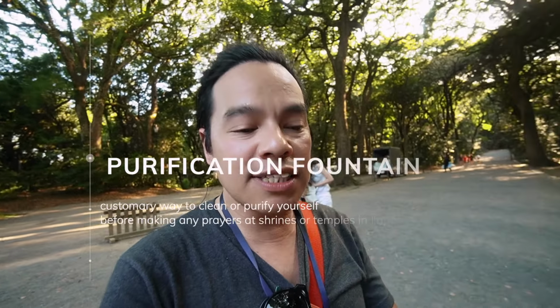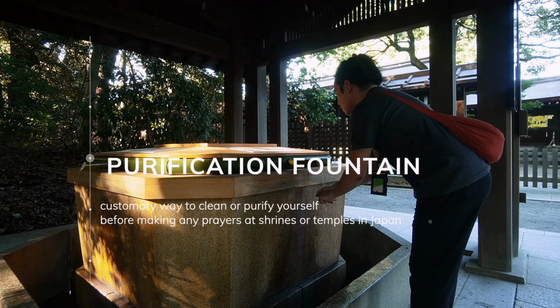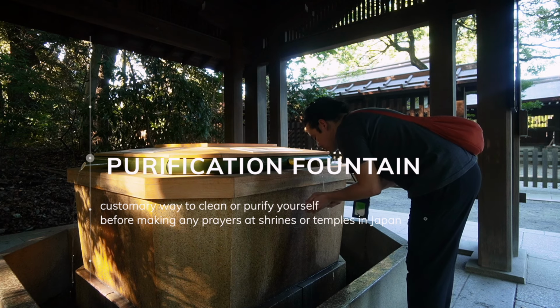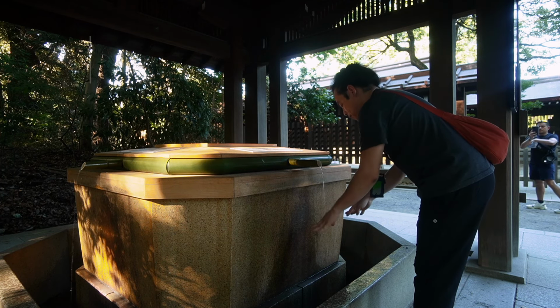So before you enter the temple, you gotta purify yourself. You gotta wash your hands in one of these areas, and then once you've washed them, you rinse your mouth and then spit it out and then wash your hands again. So it's etiquette for purification before you enter this place. Such a holy place.